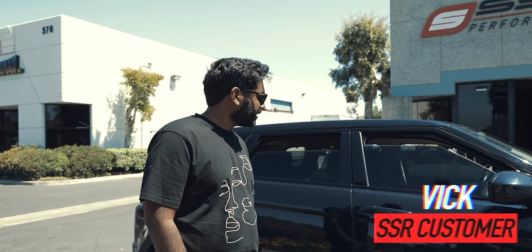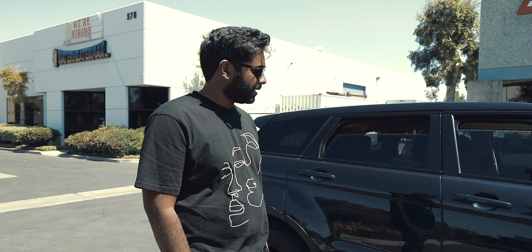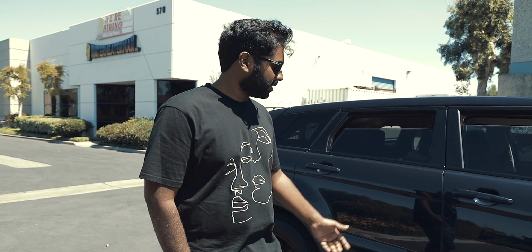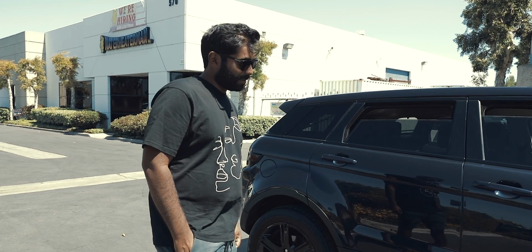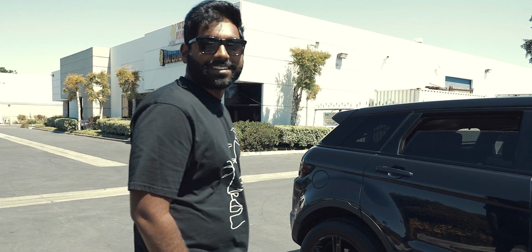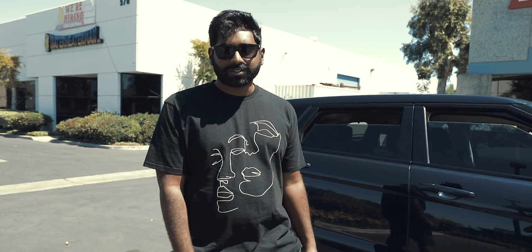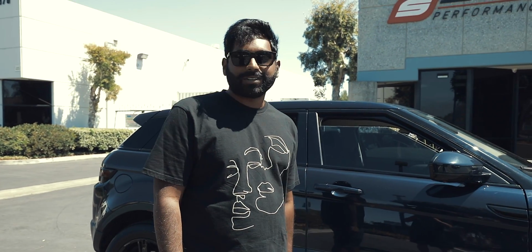My name is Vic. So I had some collision damage that I wanted to take care of, and then also wanted to black out and murder out the whole car. Thing looks badass. I love it. They did a great job with the collision damage. Can't even tell anything's happened to the car, and it's just fire. Shout out to the guys at SSR Performance, Shaw and Jack. You guys really helped me out with this whole thing, so can't wait to drive it home to LA.